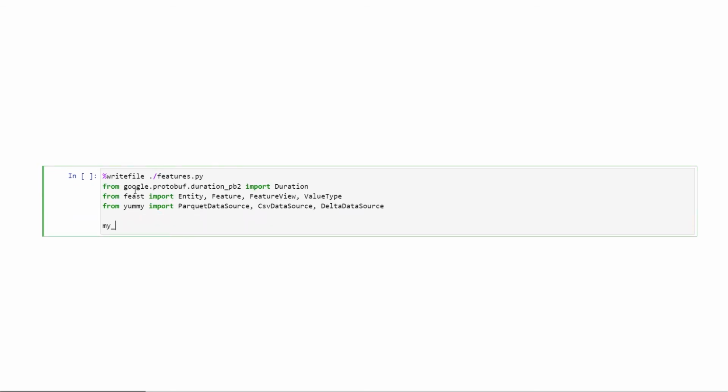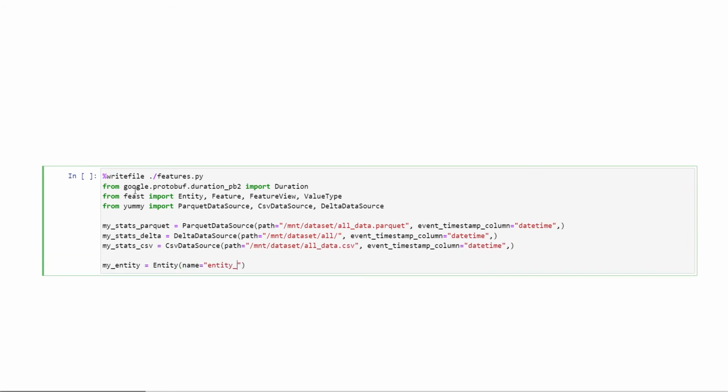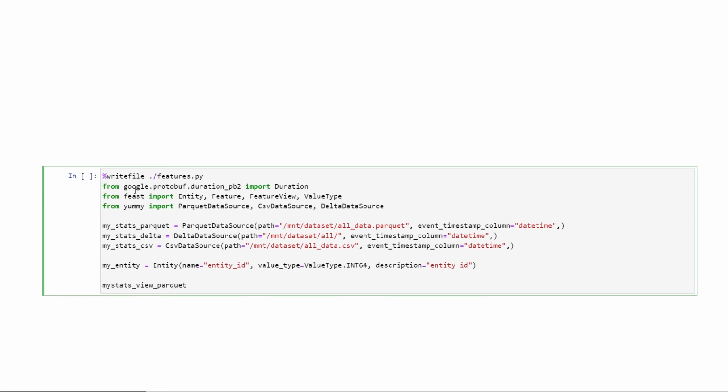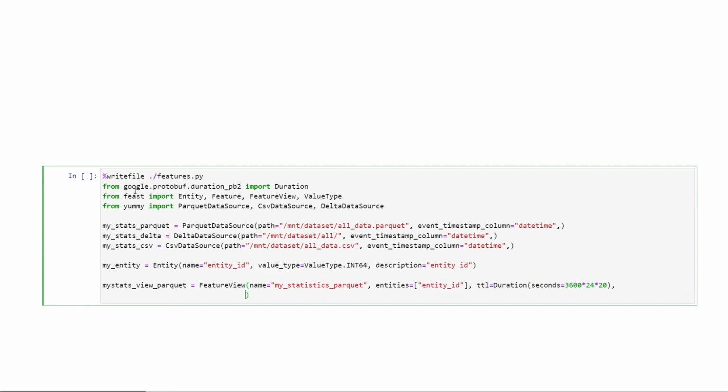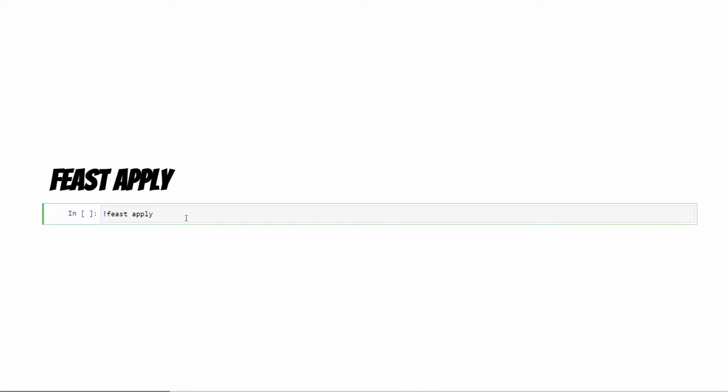We also need to provide the feature store definition where we use 3 data sources: DataLake, parquet file, and CSV file. We also need an entity, which defines the primary key of our domain object, and 3 feature views with a defined schema for each data source. Then we apply the feature store definition, which saves the registry to the S3 store.